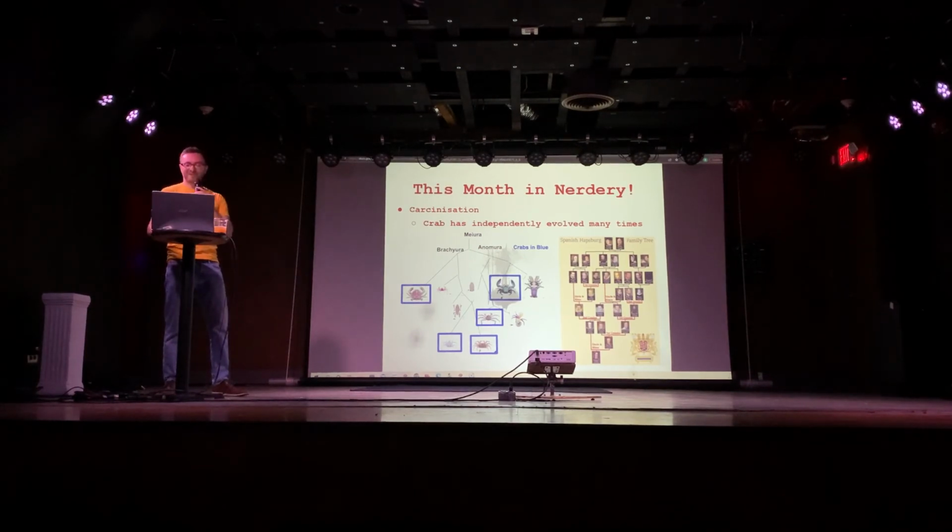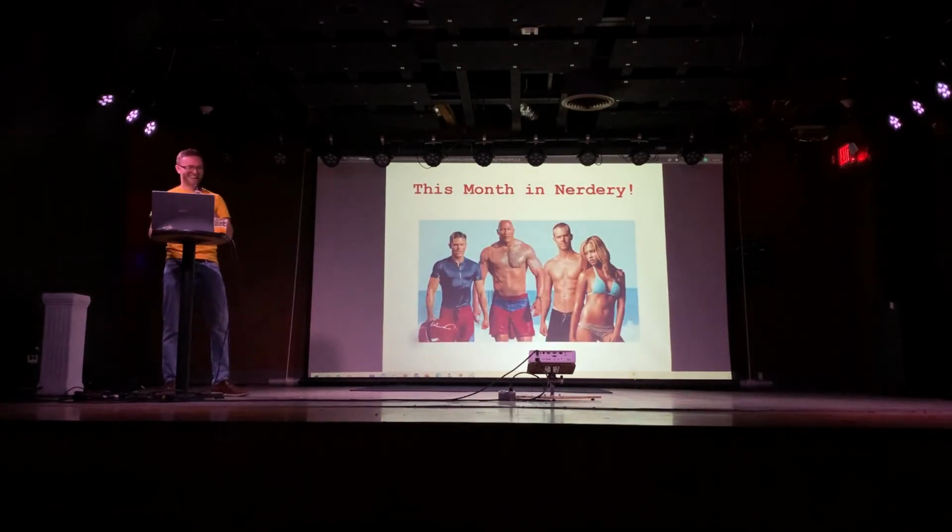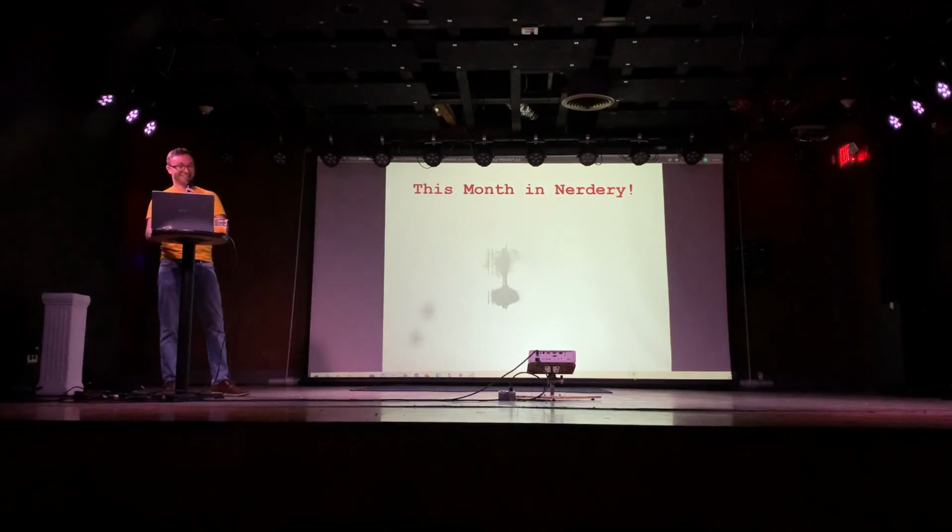So, that's just something to keep in mind for all of you with summer coming up. If you're trying to hit the gym and get that ideal beach body, according to evolution, it actually looks like this.